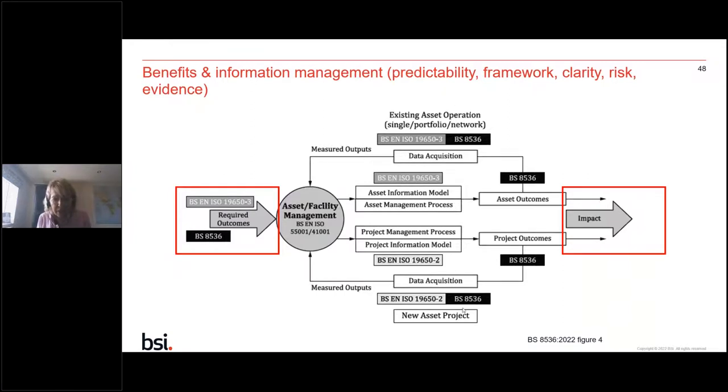So the image that you can see on screen here is figure 4 from BS 8536. And what it's showing is that we start at the very beginning with the definition of our required outcomes, or as our success criteria that Michelle mentioned as well. And as we go through either the operation of an asset or the design and construction of an asset, we're going to build up an information model that is going to offer evidence against those required outcomes. And that information model, when we build it up through a project, we refer to it as a project information model. And when we build it up through operation, we refer to it as an asset information model.